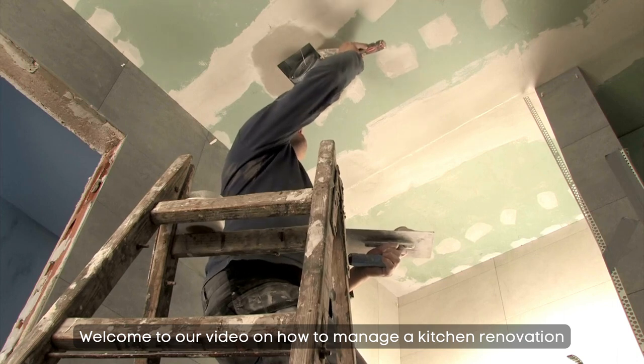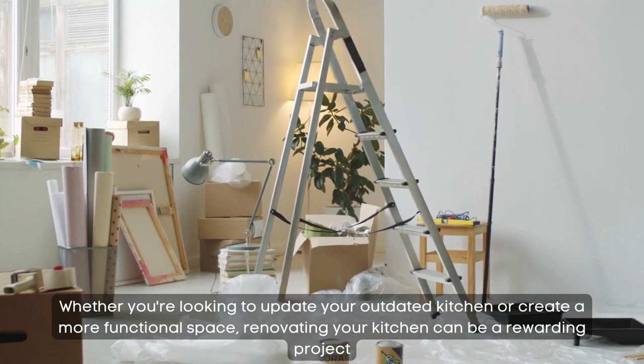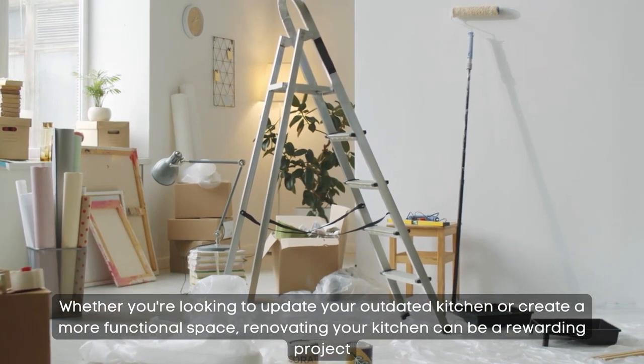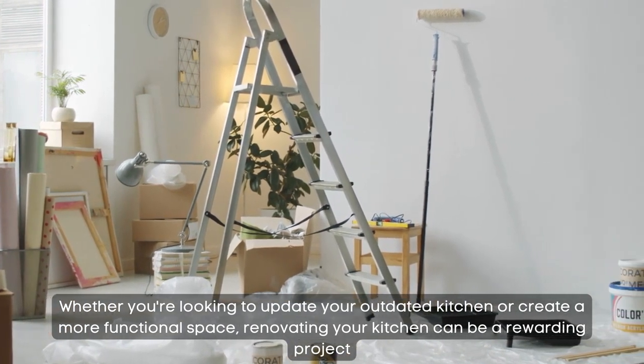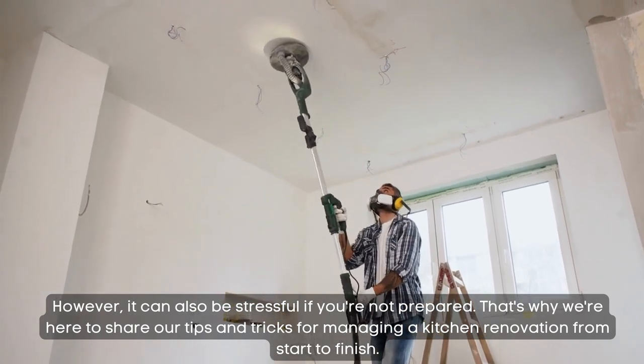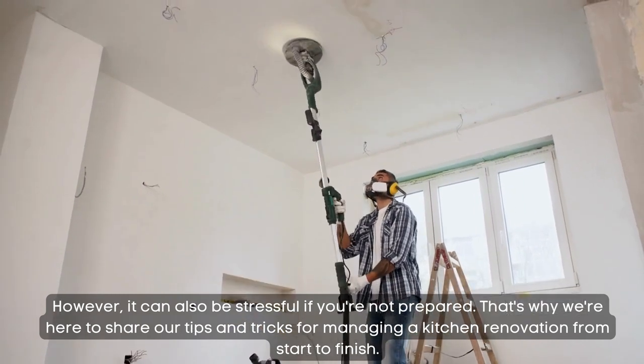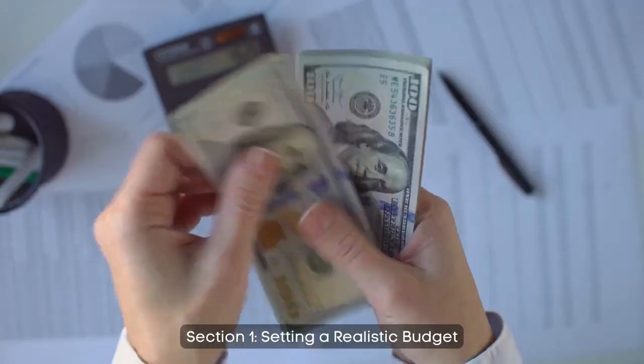Welcome to our video on how to manage a kitchen renovation. Whether you're looking to update your outdated kitchen or create a more functional space, renovating your kitchen can be a rewarding project. However, it can also be stressful if you're not prepared. That's why we're here to share our tips and tricks for managing a kitchen renovation from start to finish. Let's get started.